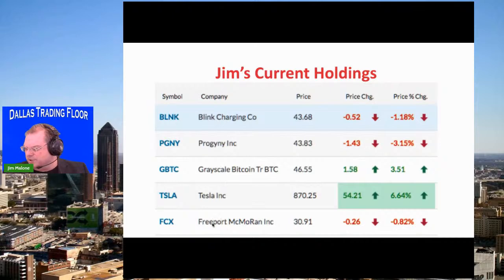I just started a new position in Freeport-McMoRan. This is a gold mining company, one of the largest and very well capitalized. Now it's off a little bit, so hopefully I didn't pull this trigger too quickly, but I do think we're going to see some inflation, and I think some of the gold miners may be good places as well. I'm in Progyny. This is a very interesting in vitro fertilization company, basically an in vitro fertilization insurance company. Kind of a strange thing, but it's done quite well. It doesn't show it here, but I'm up about 10% or so in a month on this one.